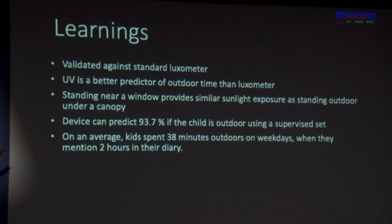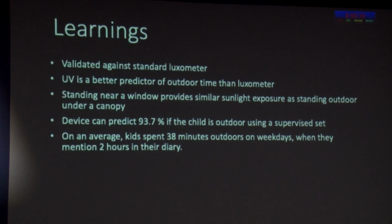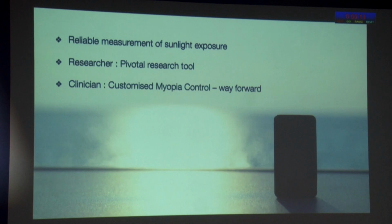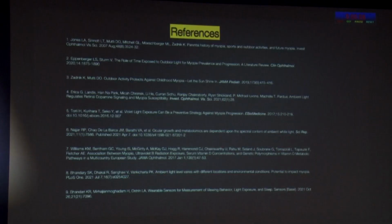The learnings from our study were that we validated it. We found UV is a better predictor. Standing near a window is similar to standing under a canopy, and the device can predict 93.7%. We also now have European studies in parallel with the Erasmus group in Rotterdam to see how climate change affects the device's readings. To put it in a nutshell, LUMINO sundial is a reliable measurement of sunlight exposure. It can be a pivotal research tool, and it helps the clinician customize myopia control for each child. And it is a good feedback mechanism for the parent and child to promote outdoor time.